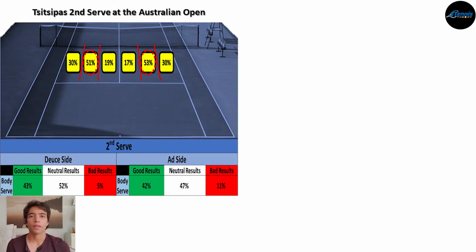As we said in the last video, what matters the most for Tsitsipas is not the big amount of good results, but the low percentage of bad results. This tells us that indeed Federer couldn't attack Tsitsipas' second serve as much as he wanted.